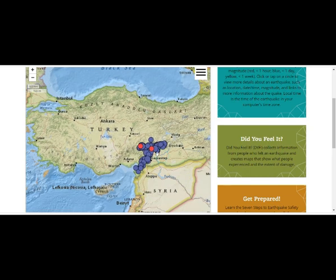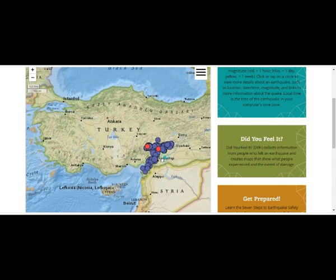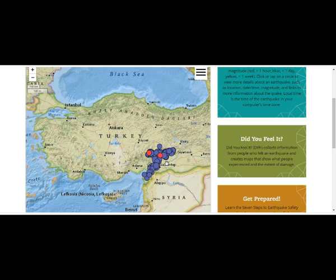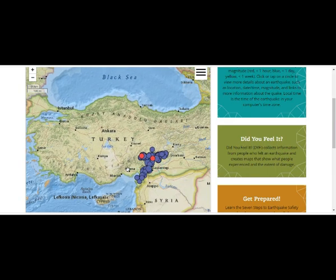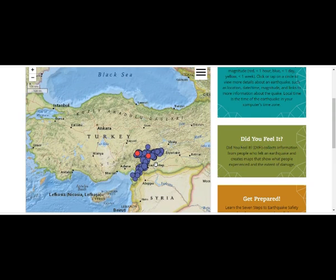So unfortunately, it's very cold, it's snowy, rainy, and people cannot go back in the buildings because they don't know which building is going to crumble next. And they're outdoors. And there are various, even Greece has sent their EMAC teams with the dogs, the rescue teams. They left last night and they're still going over. Various countries are sending their teams to rescue people that are still trapped under the rubble. But you can see that they're still going on. Okay, these earthquakes are still going on.